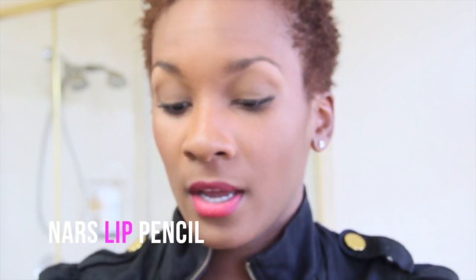This is a NARS lip pencil. I love them because they last for hours. Again, that's like a $24 pencil, I think, but it's worth it because, honey, it lasts. It's a cute red lip. Nothing major. So we have like 3 minutes left.